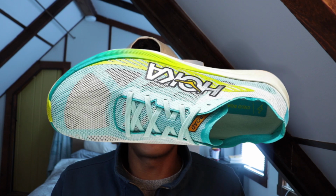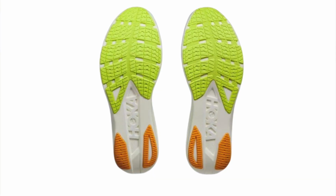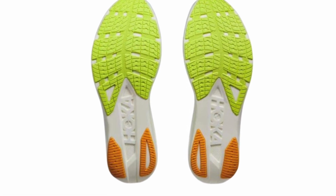The upper on the Cielo Road looks to be super comfortable, lightweight, and airy, and there is a solid tread on the bottom to help with durability.